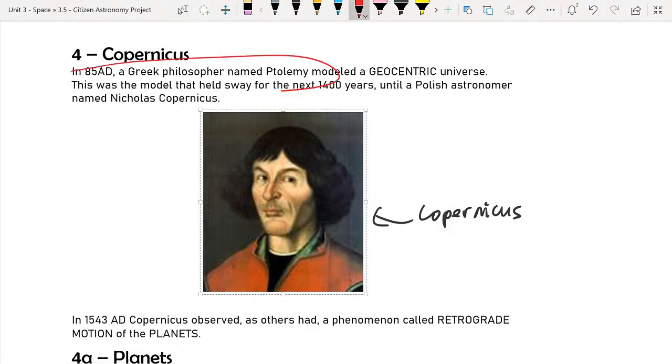In 85 AD, and he is not the first person to think this, nor the last, we get a Greek philosopher named Ptolemy who comes up with the idea of a geocentric universe. What's geocentric mean? Geo means earth. Centric means center. He comes up with the idea of a universe with the earth at the center.